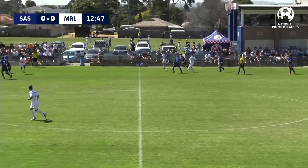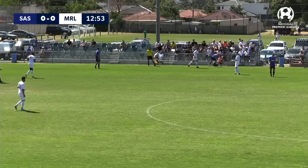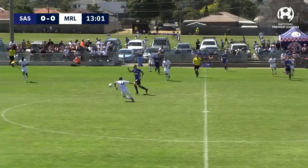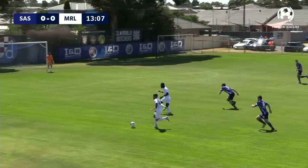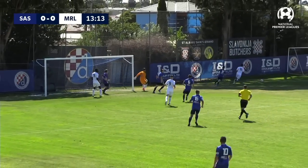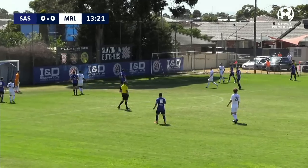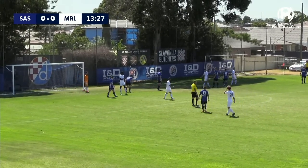Colosimo does some great work to get to Macaronis, who plays Colosimo through, but the ball is too far. Okuno plays through Cristaldo, who's on his left foot. Crosses it in, deep cross. Across the face of goal, and Colosimo picks it up as they reboot their attack. Plays it out to Constantinides, who puts in the cross, and it is blocked by Dominic Falla.